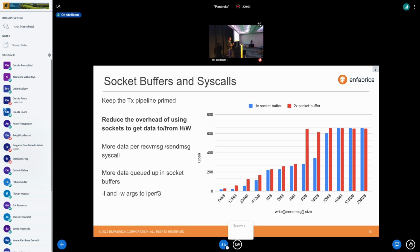Well, the BSD socket APIs, that's the receive message, send message calls, okay? So when you do a send message, by default, iperf3 defaults to 64 kilobytes. That means every time you call send message, it's only going to kick 64 kilobytes down to the kernel. It's not very efficient. You're doing a lot of system calls to send data. On the other end, you can keep jacking that parameter up, and the socket buffers on the kernel side to hold those references, but you do reach this plateau where you're not going to get any more benefit out of shoving more things in a single call. But really, the key point is that the overhead of using sockets to get data to and from the hardware needs to be improved. There's a lot of overhead there that we have to get past.